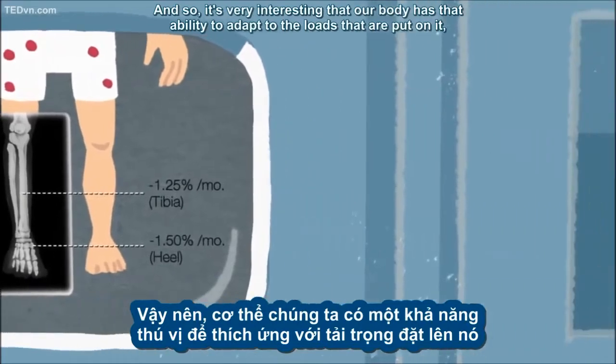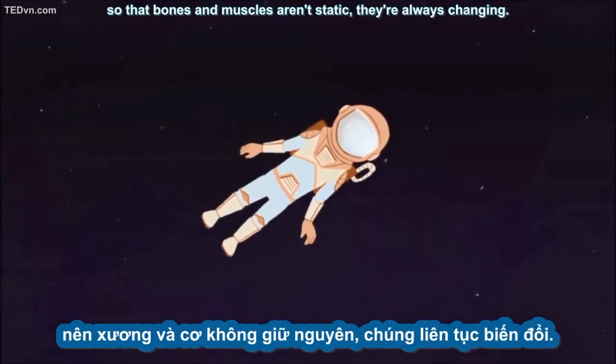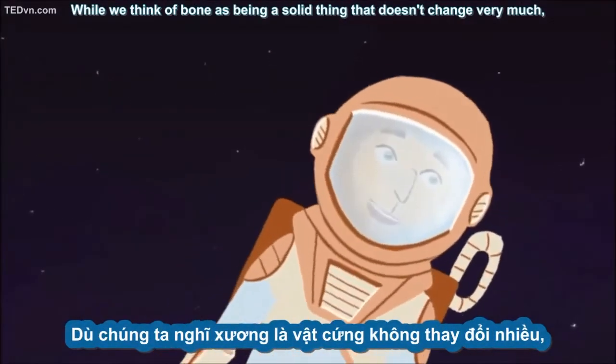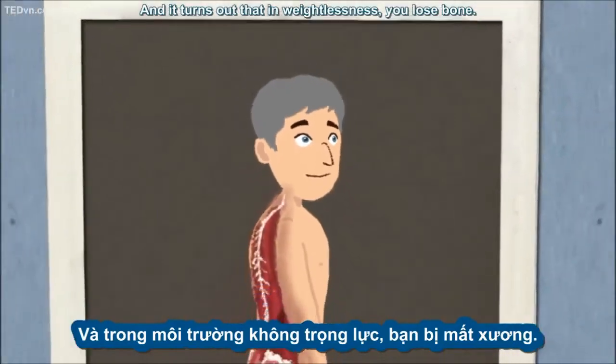And so it's very interesting that our body has that ability to adapt to the loads that are put on it, so that bones and muscles aren't static, they're always changing. Well, we think of bone as being a solid thing that doesn't change very much, it changes too. And it turns out that in weightlessness, you lose bone.